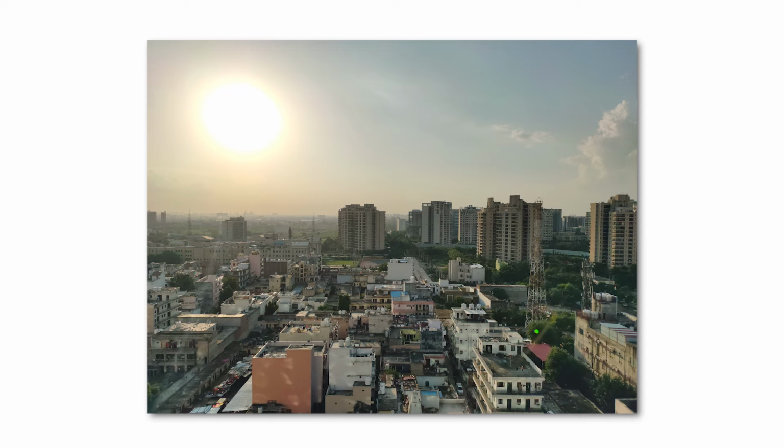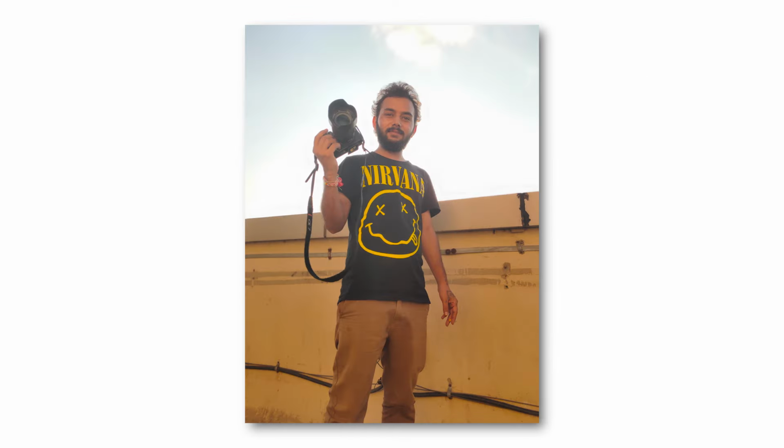Now again, this is not a review, so we're not going to tell you what the camera samples look like. We're not going to give you our analysis because it'll take us time to analyze the pictures. But till that time, here are a few pictures taken using the Realme 5 Pro's cameras, and let me know what you think of the camera quality of the Realme 5 Pro.